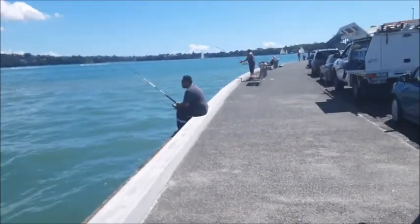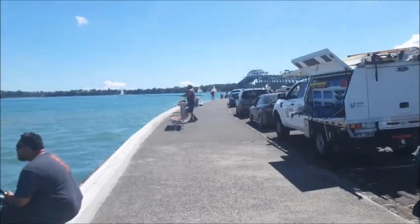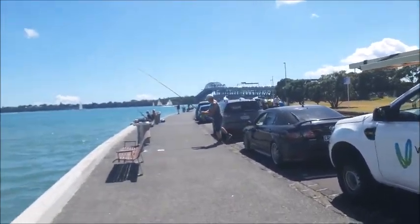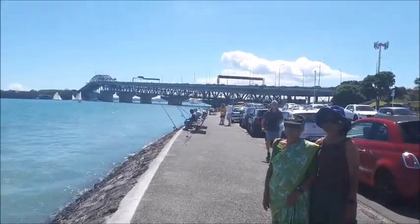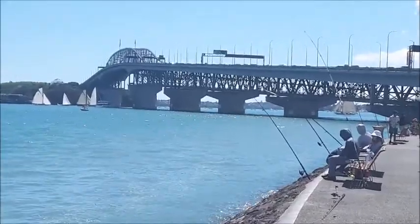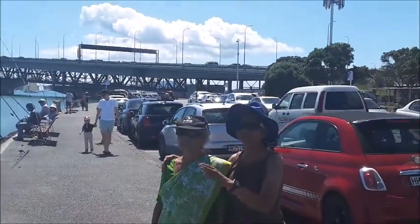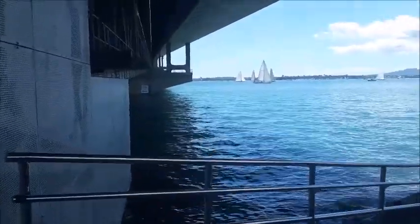People fishing. And there's the Harbour Bridge to go to North Shore. Harbour Bridge. Leading to North Shore and North. Under the Harbour Bridge.